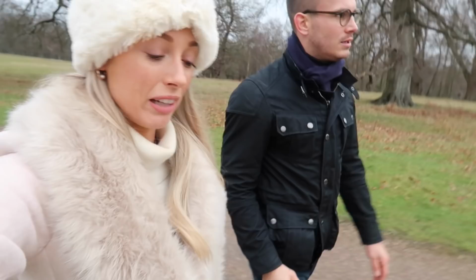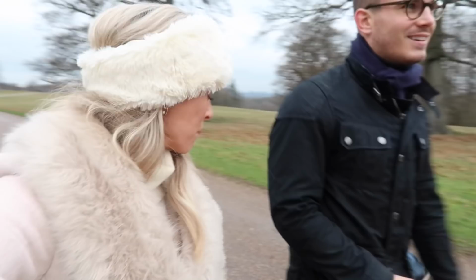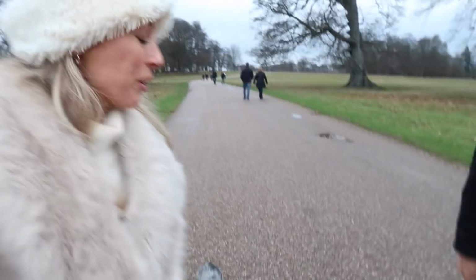We saw Matt and Soph and their family as well, and Bella of course. Dexter and Dickens are doing well. They've done phenomenal. Dickie's pretty tired. We did have to carry Dickie a little bit of the way, but he's only got little legs.